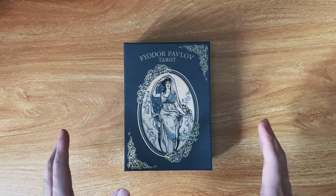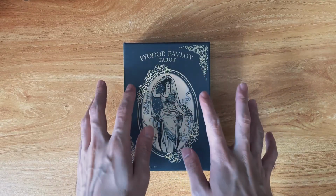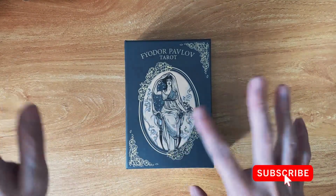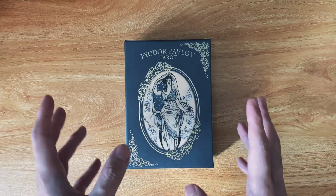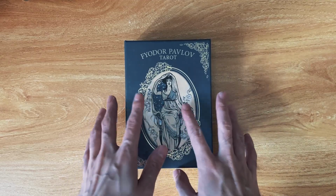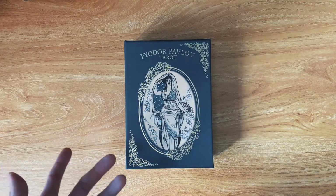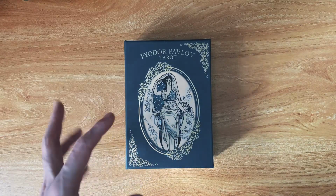If you're new here, I'm Casper the Boy Diviner, and today I am really excited to show you the Fyodor Pavlov Tarot. This is a mass market deck, so it should be easily available, but it actually isn't really, and it's supposed to be more affordable, but it isn't really. At the same time, it is more accessible than it previously was as an indie deck, and I really recommend this deck for anyone who is looking to get into tarot or wants an upgraded version of their RWS that is more diverse, that has more gender diversity especially. So this is something you may want to look into.